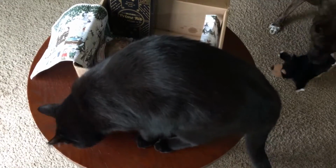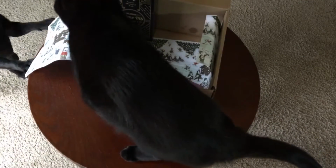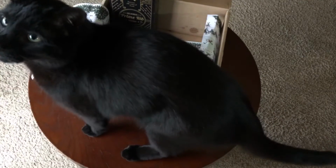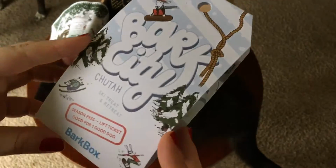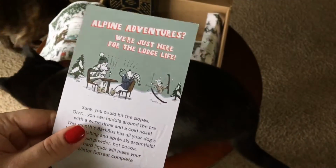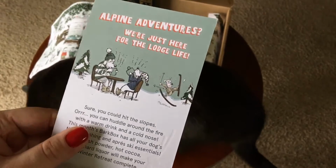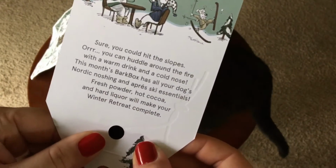Alright, so that's everything that was in the box. Let's check out the tag they sent us this time. Let's see. Season pass lift ticket, good for one, good dog. Alpine Adventures. There's that.